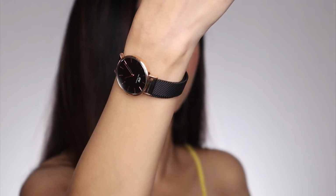I love this strap because it looks sleek, gorgeous and sophisticated. Since this one is a black strap, you can pair it with so many outfits. You can pair it with formals, you can pair it with casuals, you can pair it with a sari, it looks amazing. If you wear it with a white shirt, it looks amazing. Alright guys, so this was the final makeup look.